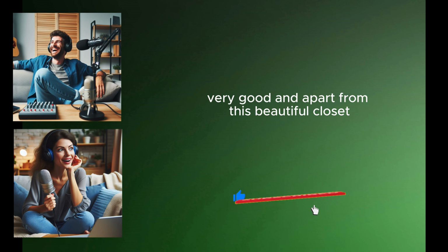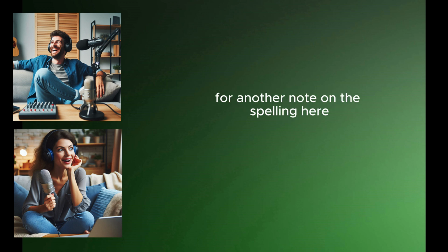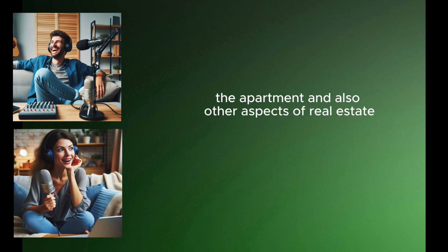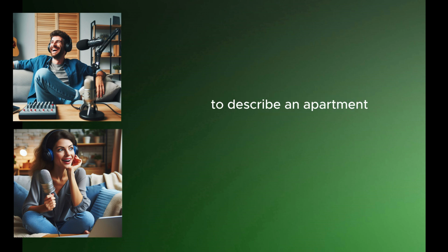Very good. And apart from this beautiful closet, we had an ensuite bathroom. Ensuite bathroom. Sorry, another note on the spelling here. It's E-N, hyphen, S-U-I-T-E. So even though it's E-N, we pronounce it like an O-N. Yep. Ensuite. So an ensuite bathroom is a bathroom inside the room. Okay, inside the master bedroom. Very good. So a lot of great words describing the apartment and also other aspects of real estate. So why don't we listen to these one more time in context and we'll see how they fit together to describe an apartment.